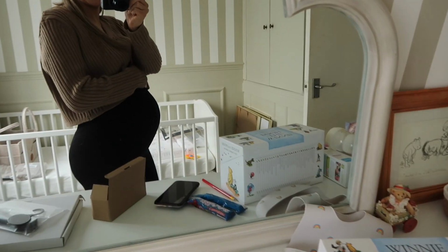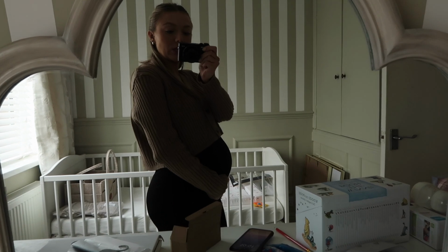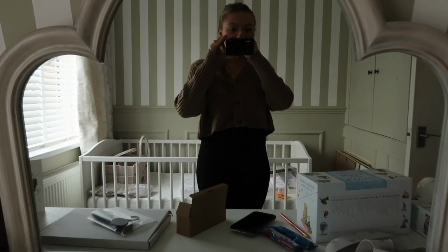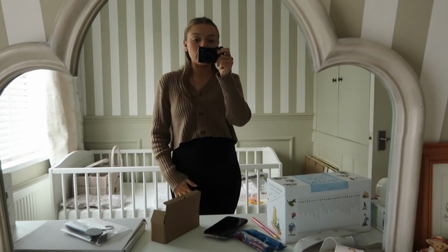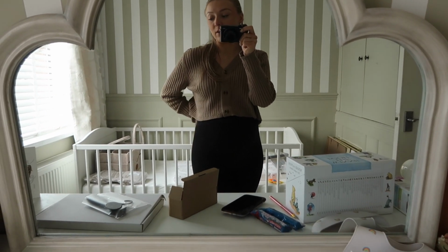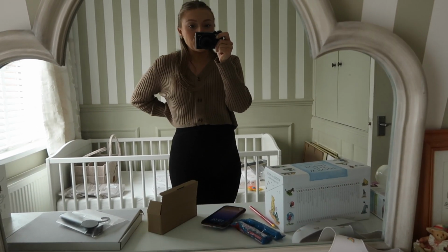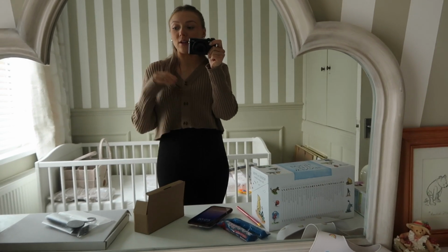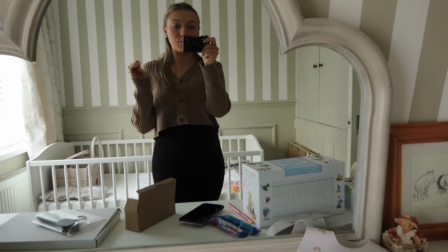We are currently 27 weeks now. So yeah, I will obviously give you updates when I have some, when things are happening. I need Louis to do a few bits in here for me, and I've still got some of the things that I need to buy, but there's so much that we need to buy that I just can't do it all at once. So it'll definitely just come in dribs and drabs.